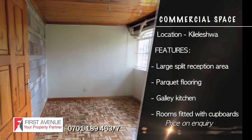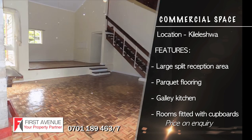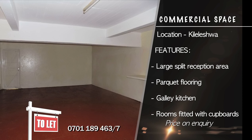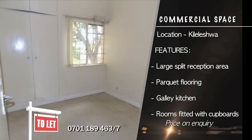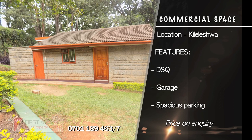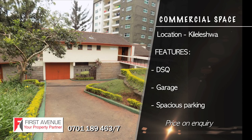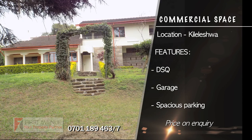Features include large split reception area which gives one a lot of space to set up reception desk and a waiting lounge. Galley kitchen, which provides a great layout of ample built-in cabinets. The rooms are also fitted with cupboards providing sufficient storage where files or equipment can be stored. Detached, self-contained quarters and garage, spacious parking area, which is suitable for clients without the hassle of looking for where to park.